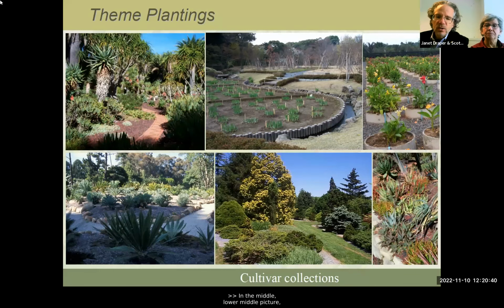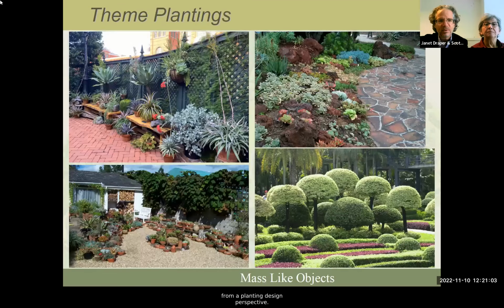Yeah. And the lower middle picture, that's the Gotelli conifer collection at the U.S. National Arboretum. It's all collections of conifers, right? Looks the same 365 days a year, but look what they're doing there. They're contrasting the texture, the form, the color, and that's what's making that work. So cultivar collections used in the right context and used correctly, it's just another tool in your toolbox from a planting design perspective.